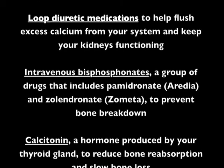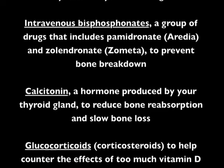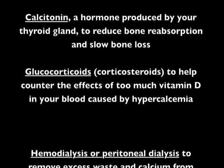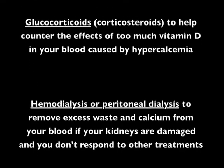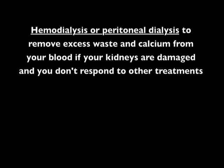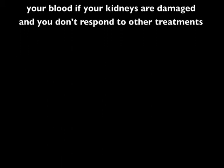Intravenous bisphosphonates, a group of drugs that include pamidronate and zoledronate, to prevent bone breakdown. Calcitonin, a hormone produced by your thyroid gland, to reduce bone reabsorption and slow bone loss. Glucocorticoids, to help counter the effects of too much vitamin D in your blood caused by hypercalcemia. Hemodialysis or peritoneal dialysis, to help remove excess waste and calcium from your blood if your kidneys are damaged and you don't respond to other treatments.